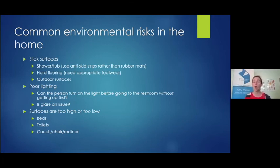Poor lighting is a common issue that people don't often think of. So often people will fall when getting out of bed to use the restroom at night. Of course, everyone's a little bit disoriented when they wake up in the middle of the night to use the restroom. If the lighting is poor and you can't see the obstacles in front of you, if you have maybe a little bit of a balance impairment, and you're not 100% awake yet, it's an easy time and place to fall, and many people do.